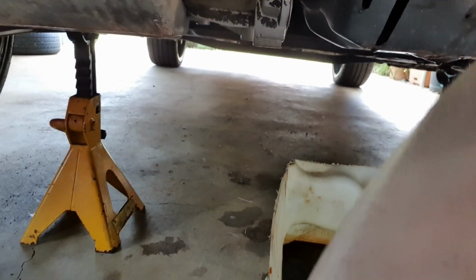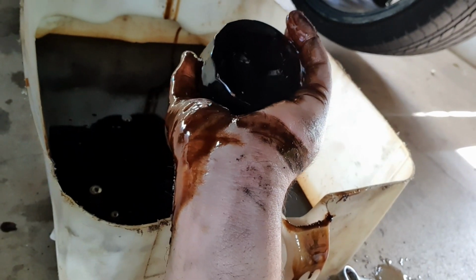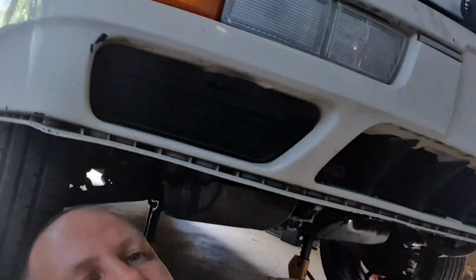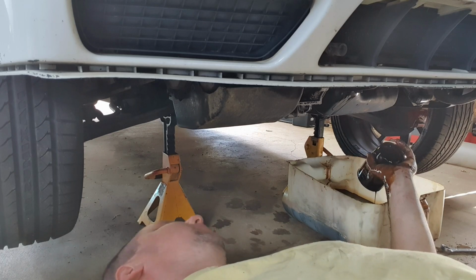Let's have a look here. I'm probably going to get oil in my camera, or phone. Oh, there she comes. Here she goes. And she's out. Okay, beautiful. And I don't know why, but that oil filter was dented something awful. It wasn't quite as hard as the Territory, but yeah, it was not fun.